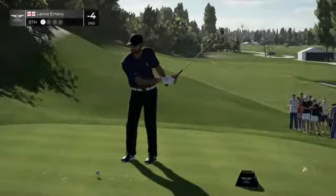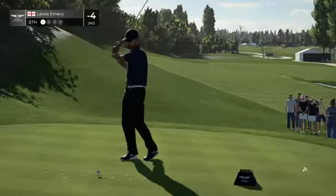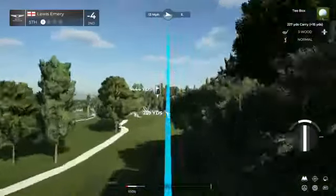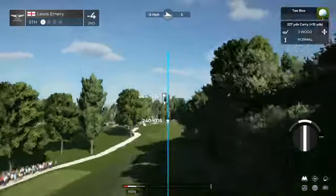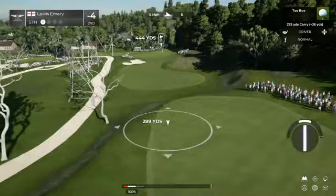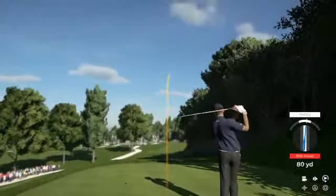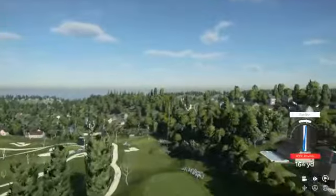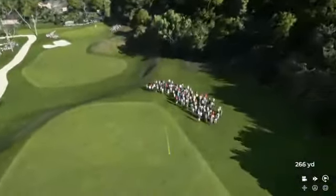You've arrived at a par 4. Step up to the tee and own it. This one's looking good off the tee. That should find the short stuff.